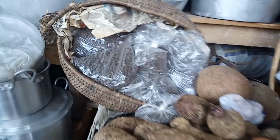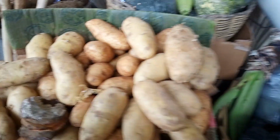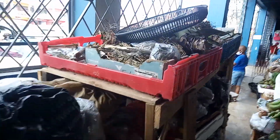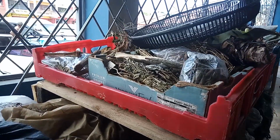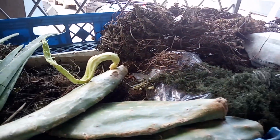Pimento seed. Yeah, as you can see, a little piece of sea moss here. Aloe vera is here. My viewers, as you can see here, there are so many herbs and barks. Yeah, health benefits. There are a lot of herbs here for the human body. Sarsaparilla.